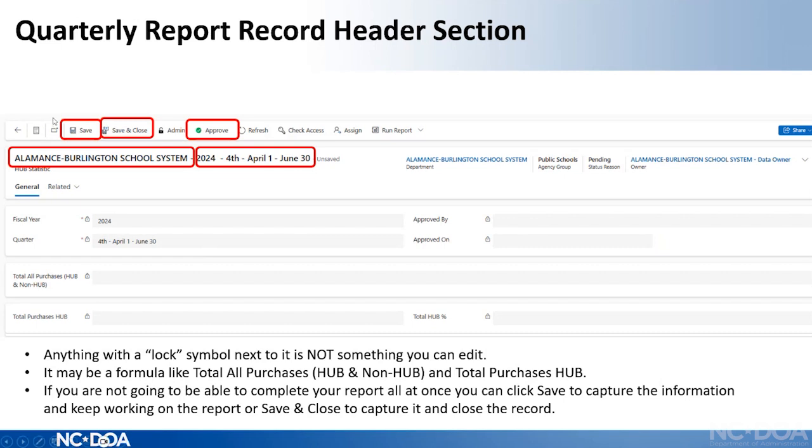If you're all done with entering all your data, you would click approve. And then on this screen where it says approved by, your name would show up in this little field to the right of that, and the date that you do it and the time that you do it will show up here as well. So it will date and timestamp when you actually click approve.